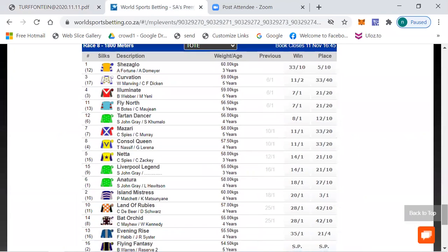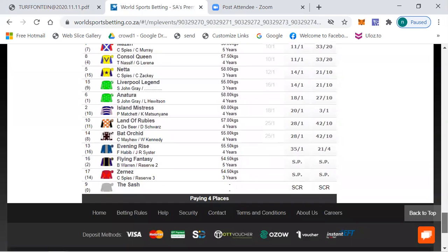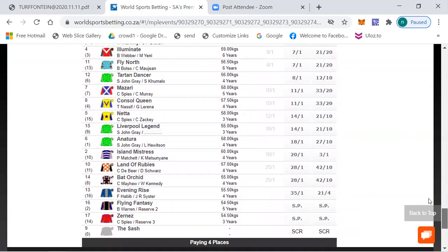Ladies and gentlemen, hold on to your hats. Race 8, number 1, 33 to 10, She's a Glow. Curvation 11 to 2. Illuminate 7 to 2. Fly North 7 to 1. Tartan Dancer 8 to 1. Mazari 11 to 1. Council Queen 11 to 1. Netta 14 to 1. Liverpool Legend 14 to 1. And long 18 to 1 and longer the race. Scratch number 9, the Satch.